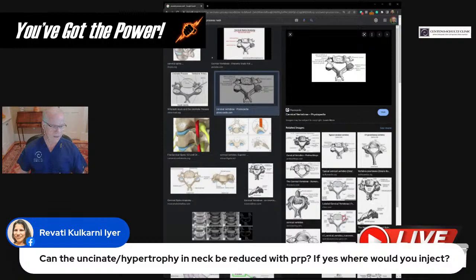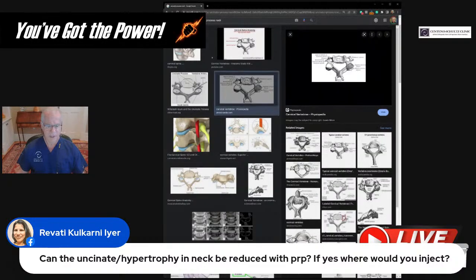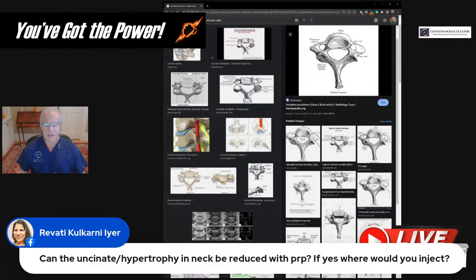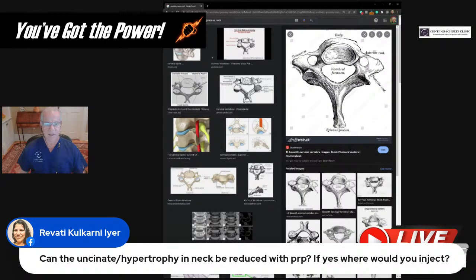Uncovertebral hypertrophy, it's also called. So there's the disc up front here, and then off to the side of the disc is a little raised area called the uncinate process. I'm trying to find some good pictures for you here. And so when that becomes arthritic, and again, it's not in the disc, it's going to be right on the sides of the disc here. When that becomes arthritic, it's called uncovertebral hypertrophy.